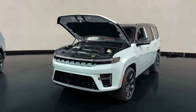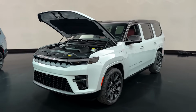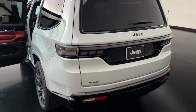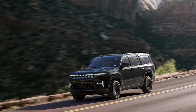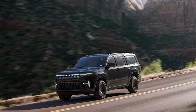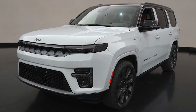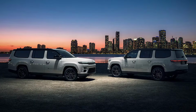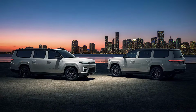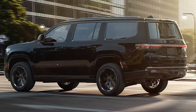Luxury is great, but this is still a Jeep. The 2026 Grand Wagoneer keeps its legendary 4x4 systems, including Quadra Drive 2 with an electric limited slip differential. It can automatically send up to 100% of torque to a single wheel for maximum traction. Paired with the Quadra-Lift air suspension, which offers up to 10 inches of ground clearance, this is the only full-size luxury SUV that can tackle snow trails on Saturday and red carpets on Sunday.